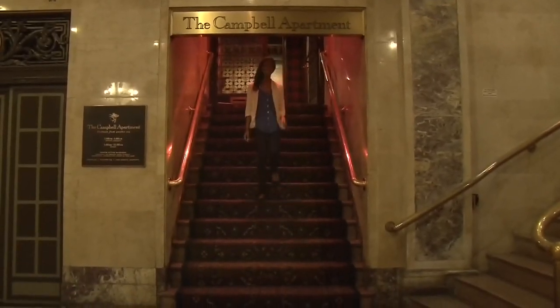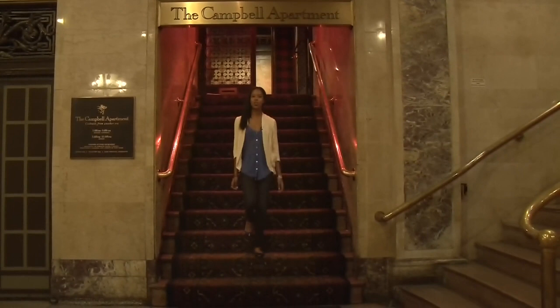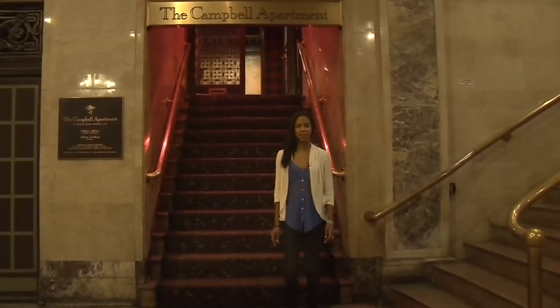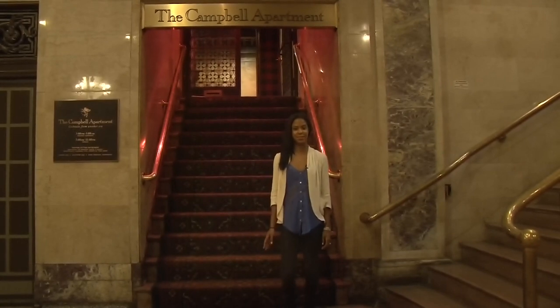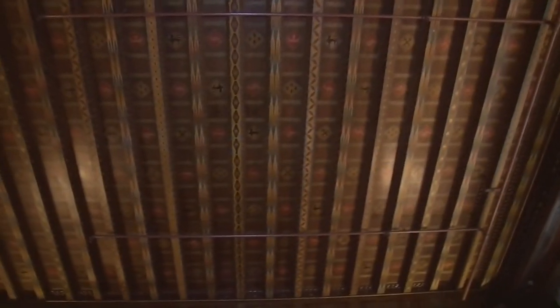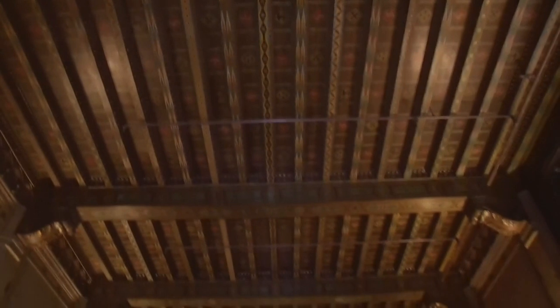The Campbell Apartment is an elegantly restored cocktail lounge on 43rd Street and Vanderbilt Avenue. It was once the office of tycoon John W. Campbell in the 1920s. The name misleads many people into believing that it was once a residence. However, the word apartment is used in the British sense, which means a room set aside for personal use.